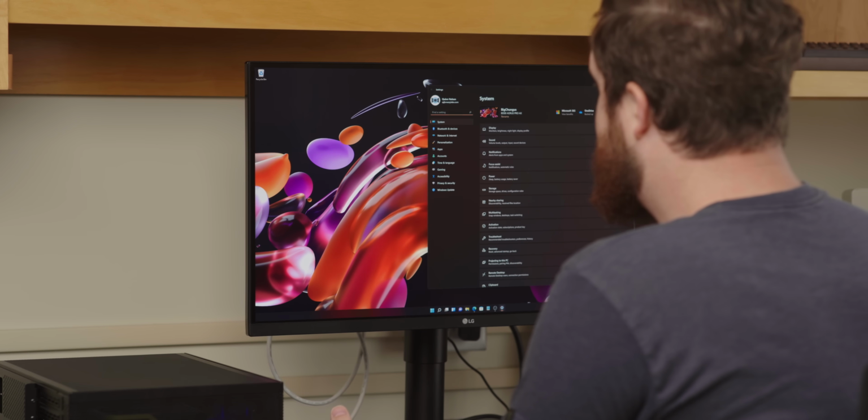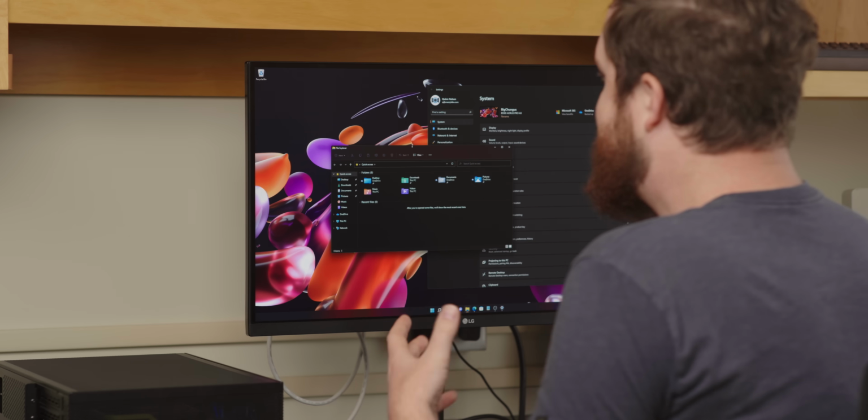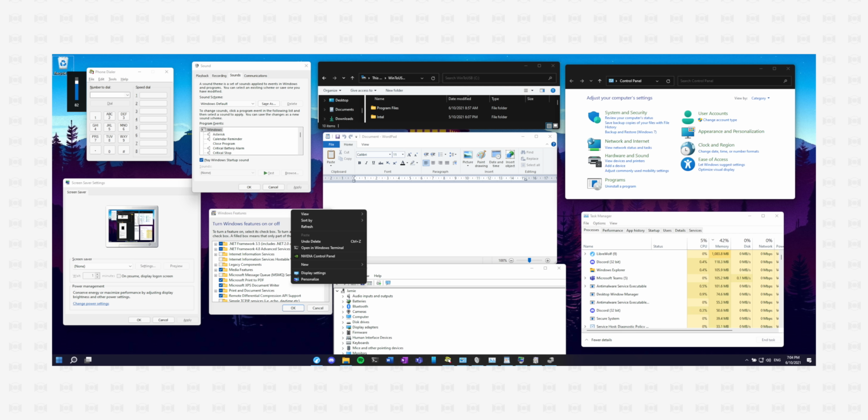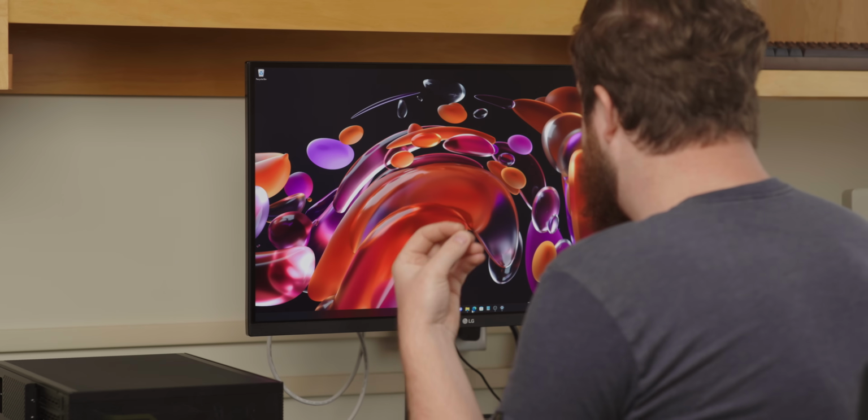So one of the things that Windows, in my mind, has never really done that well is have any visual cohesion. Everything is different. It looks like it comes from different eras. Nothing really looks like it's designed by the same team. That has changed in Windows 11. And while the visual changes are notable, and we'll talk about those in a minute, the bigger changes come in just the fluidity and the speed of the OS.